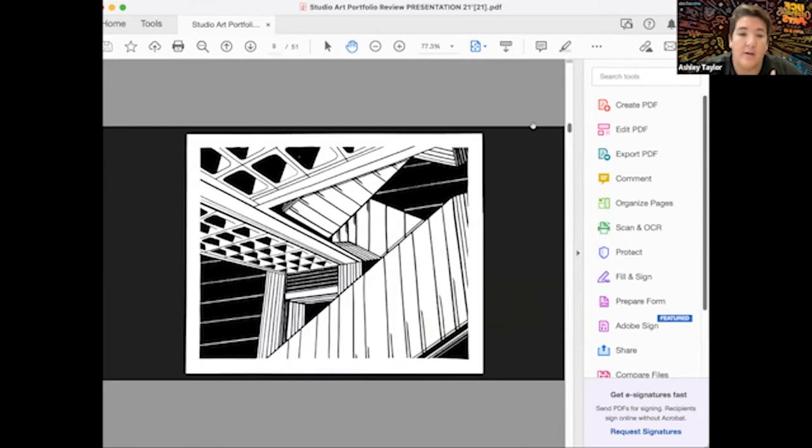Another example of unity and variety. The unity here is having very consistent line qualities, but then having variety of them to encourage a nice, pleasant image that's easy to see. It helps your eye move around. It just feels like a complete image.